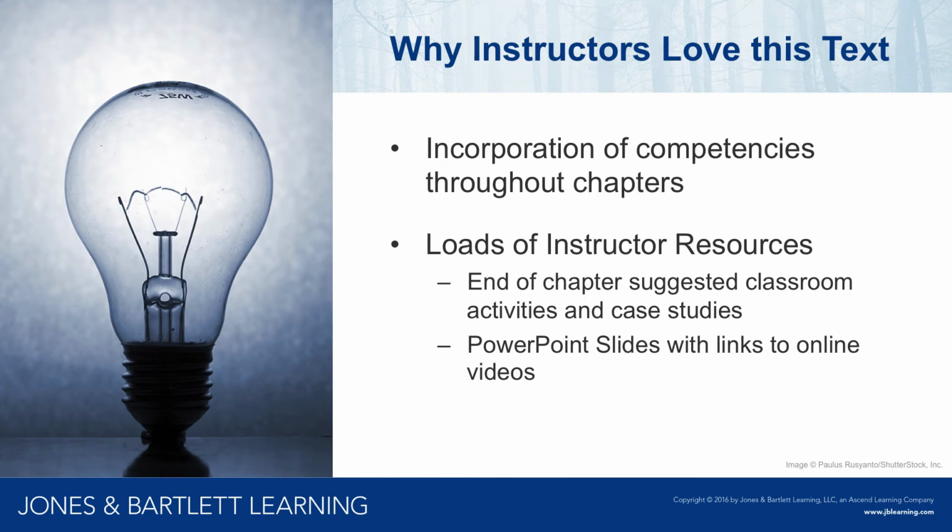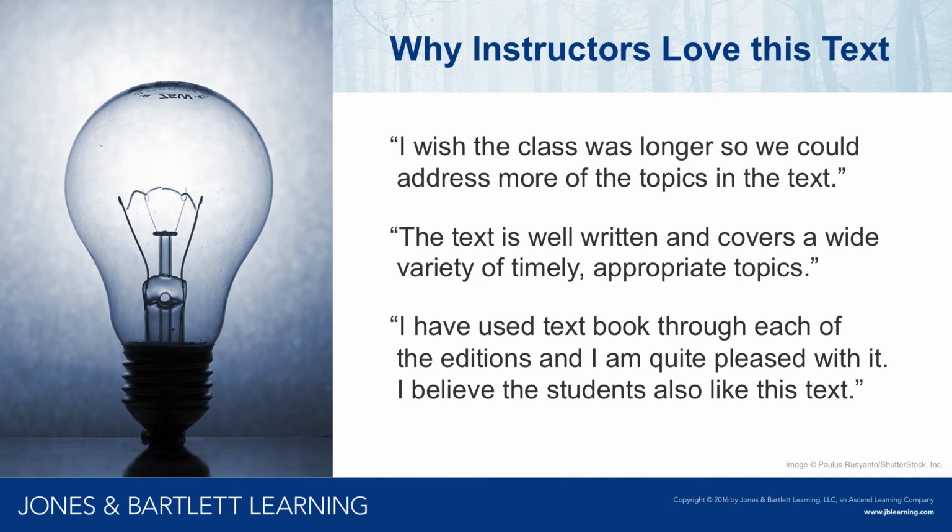Faculty also say that they like the resources: the end of the chapter suggested classroom activities and case studies, as well as PowerPoint slides, which in this edition also include links to online videos so that those videos are conveniently available to faculty in the classroom. We've also included some quotes from faculty who've actually used the textbook.